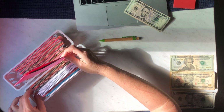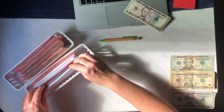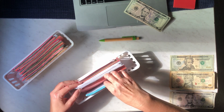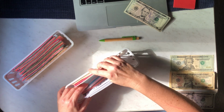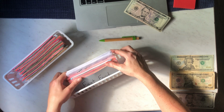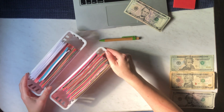And that is all of my cash funds that are going to get stuffed today. There are no more. Then we've got the note cards, bank deposit slips, and then extra folders in case I need them, plus some other extra things. So we're back to having our cash funds in the front. There's my fast food. So I'm going to swap this out now.